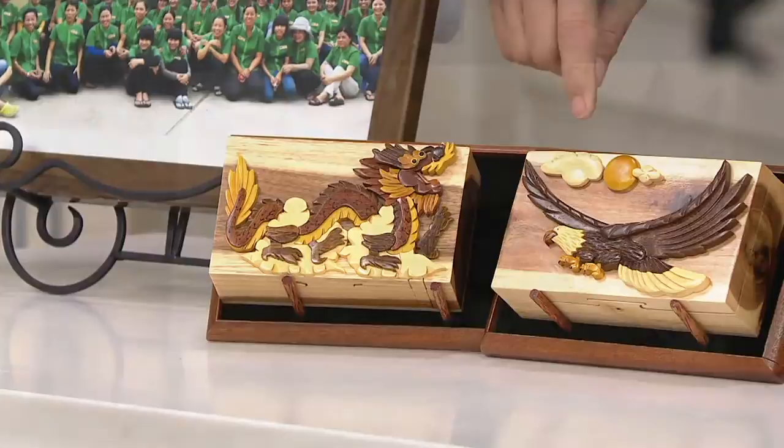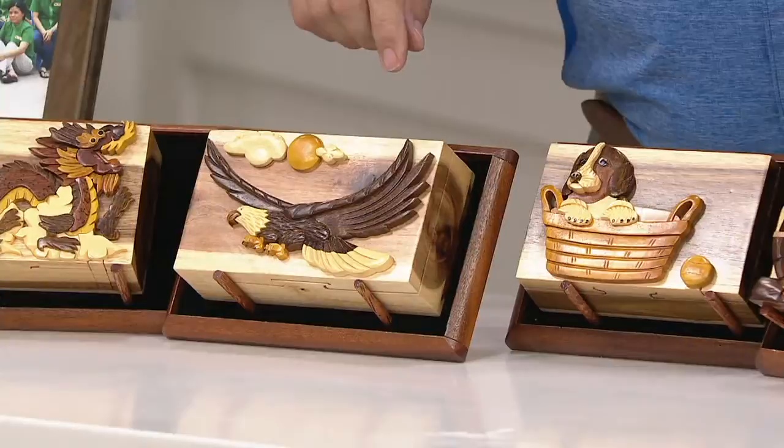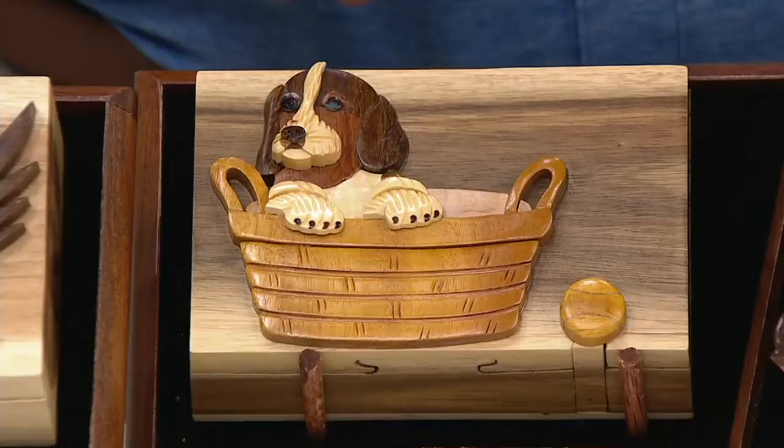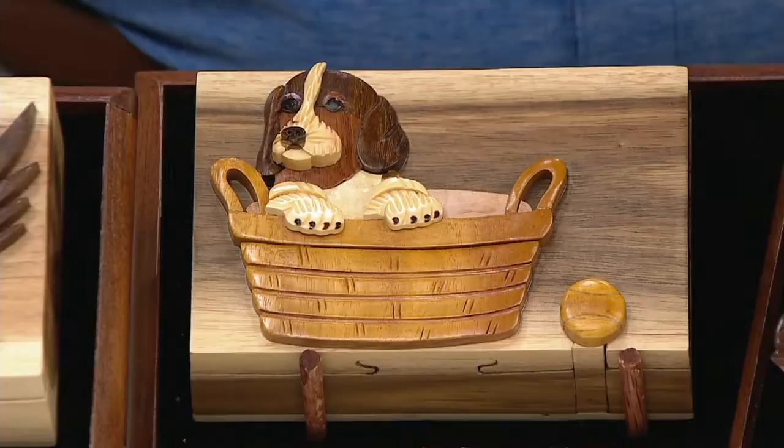Okay, next is the soaring eagle. The soaring eagle is going to be your most limited. We only have 300 left to go around, and if you know someone very patriotic, that'll be one that they will love. Yeah, exactly. This is one of my favorites. I have quite a few rescues, and they love to play with balls, so I call this dog play. A dog sitting in a basket waiting for you to throw the ball.